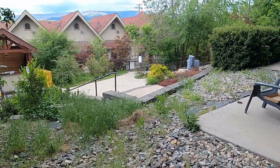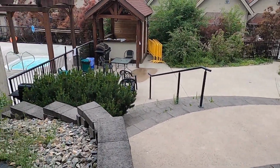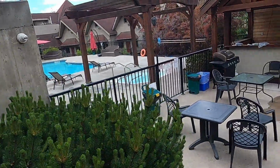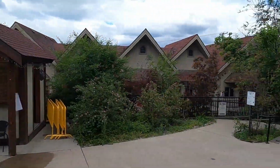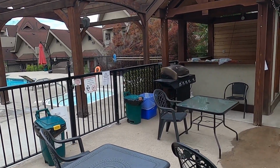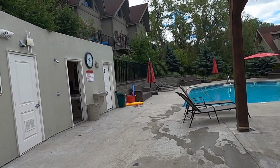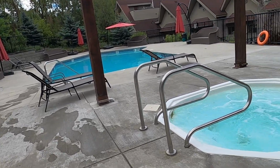All right, we're just gonna check the pool quickly. We've been just coming down this way. So yeah, we've been just hopping down. We're probably supposed to walk through the front door and all the way around, but they got barbecues here for you to use. A little sitting area. And then just a quick walk around of the pool and hot tub.